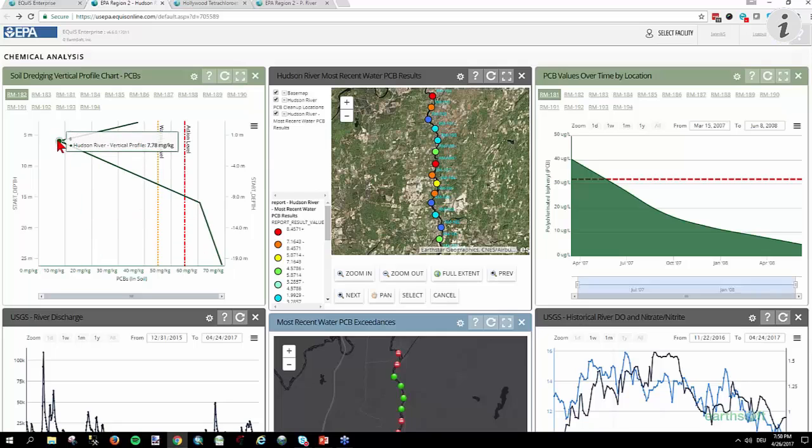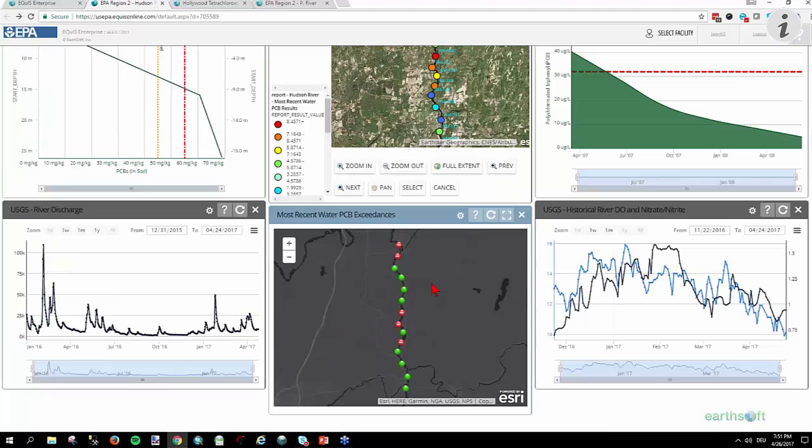This is around 5 meter deep. And we have two action levels plotted as well on that chart here. So vertical profile charts for different locations. This is typical, just a time series chart for different locations. We can select the different locations on top here together with an action level, right? Again, for PCBs. Exceedances, similar to what we just looked at. Red values greater than an action level, green values less than an action level.